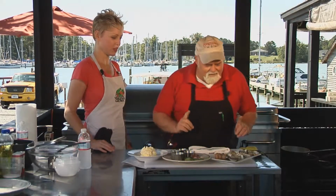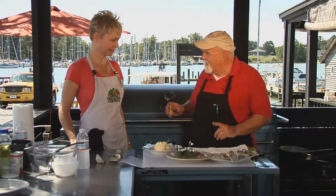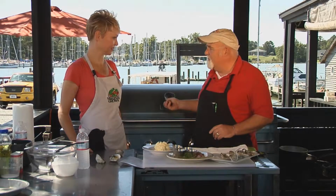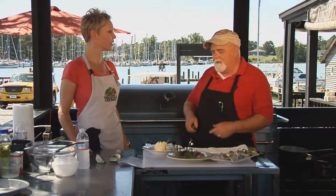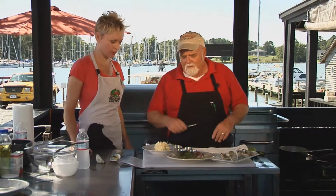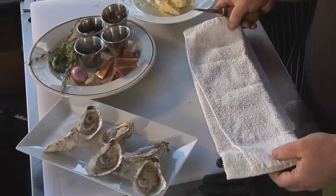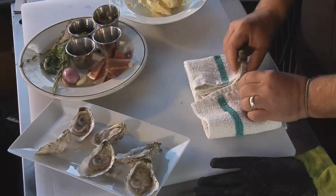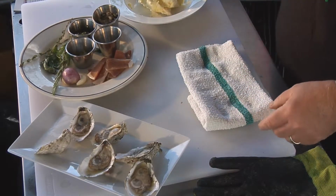So this is real simple. Now, don't be afraid to shuck an oyster. There's two ways you can do it. If you're at home, you can actually put them on a grill. They pop open in about 3-4 minutes, and you can still use them. Just chill them, do the butter, do the herbs, do the whole thing, and put them back in the refrigerator until you need them. Now, what I do is I take a towel, and I do a C-fold, and then turn it over, so you have double layers on both sides.